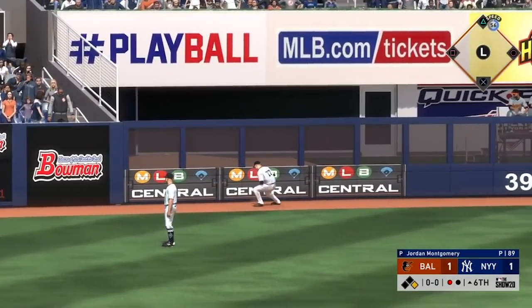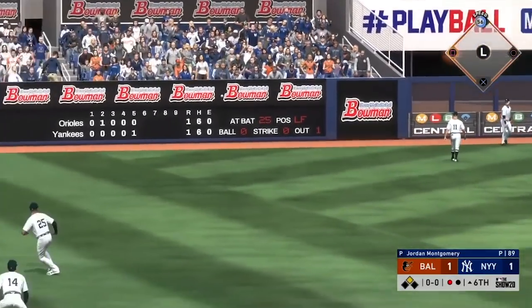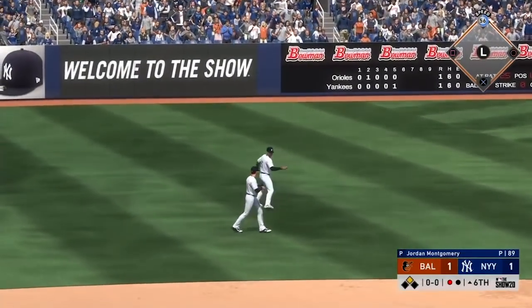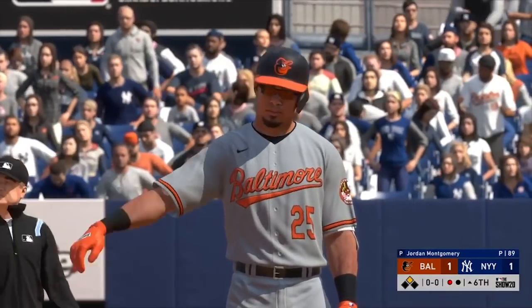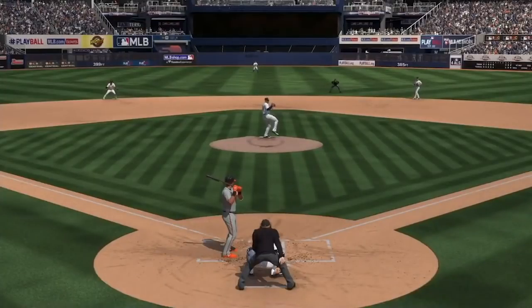And a dive out there in left center, but he can't come up with it. And he'll pull into second with one away. That's what we refer to in the biz as a hanger right there. He's lucky he's getting his baseball back.